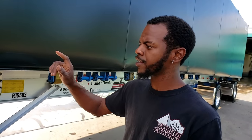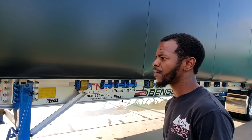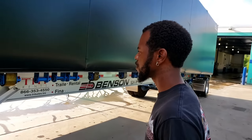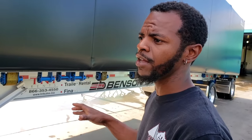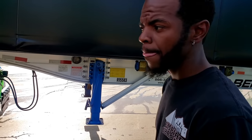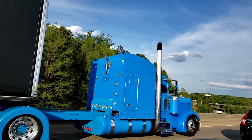My T-bar. Got 13 lights going across the back. We got the airlines connected to the trailer. My trailer is a 2020 Benson trailer, 48 foot. Everything pretty much, I tried to match the paint up with the truck. And I like it too, because it really pops, like with the blue on the trailer to the blue on the truck, it really pops.